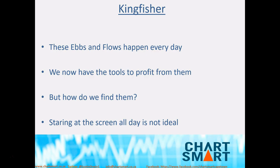So basically, the Kingfisher is looking at these ebbs and flows. I mean, if you look at a chart you can see clearly price moves away from the moving average and moves back to it. And especially when you look at the 20 and the 50, this happens frequently, numerous times every day. It moves away and it comes back, it moves away and it comes back. We simply now have built the tools to profit from these ebbs and flows and to every day take money out of the market using them.